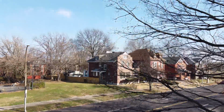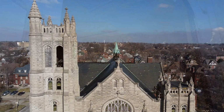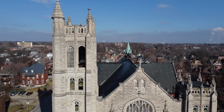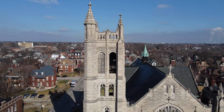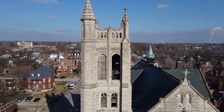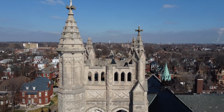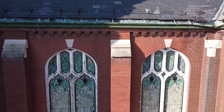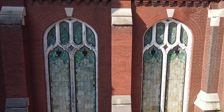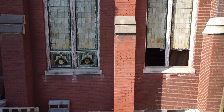So guys, this is a little drone footage showing you what some of the homes look like near the church. And then we're going to look at a bunch of other great drone clips and get some up-close views from the sky and see things that you really couldn't see in detail from the ground. And then we'll go back down on the ground to take another look at the church from below.